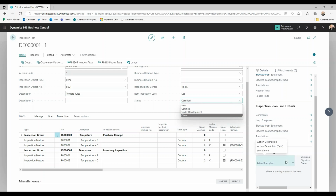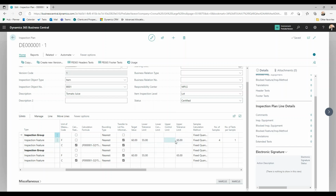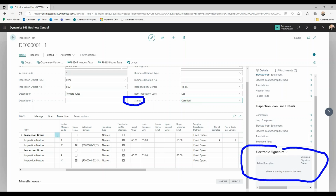So essentially, in a certified state, this inspection plan is not editable. If I wanted to change, for example, maybe my upper or lower control tolerances, the process would be to take this into an under development status, make a change to the tolerance limits, and then put it back into a certified status. The certified status is the document that would be used to process transactions. Okay, so if I have an inspection, I take it out of the inspection process, make a change, and then put it certified again.